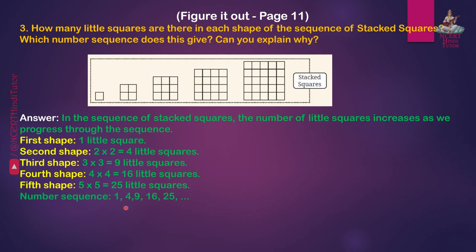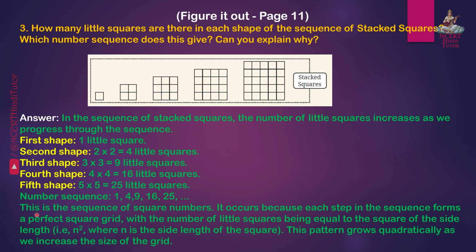Number sequence 1, 4, 9, 16, 25. This is the sequence of square numbers. It occurs because each step in the sequence forms a perfect square grid, with the number of little squares being equal to the square of the side length, that is n squared, where n is the side length of the square. This pattern grows quadratically as we increase the size of the grid.